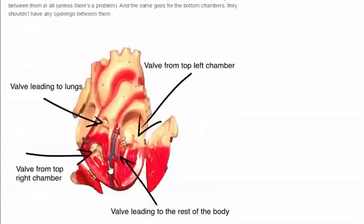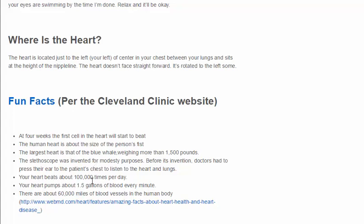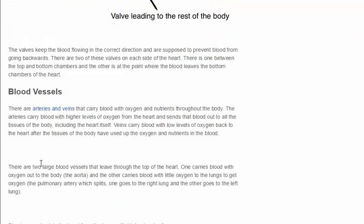And then up here where I had the other facts, the fun facts, I mentioned I got some of them from WebMD, Amazing Facts About the Heart. This one is from the Cleveland Clinic. It gives most of these ones.